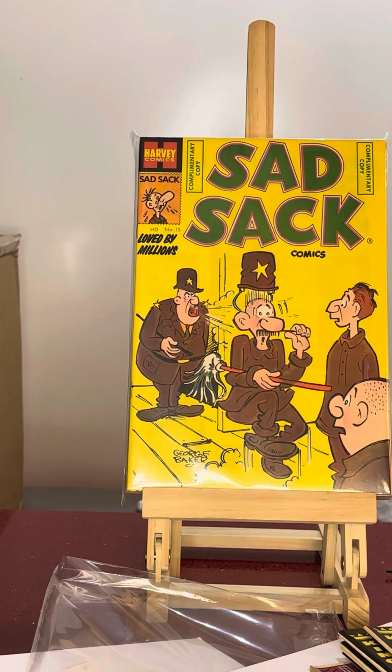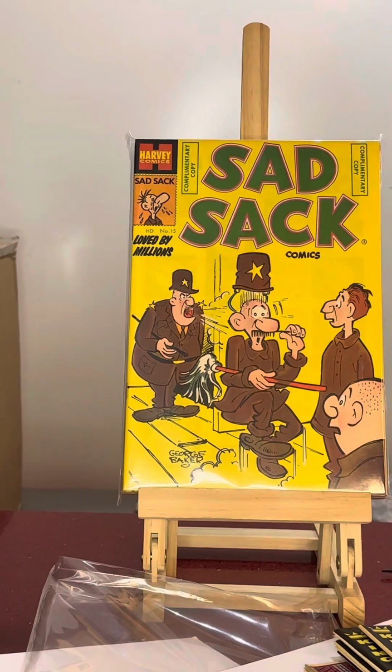And I got a really good deal on these. A lot of these I didn't pay like nothing for. So it was just a really good auction for me.